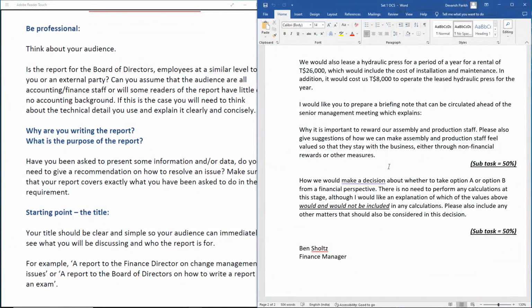You're on step number two. What is the purpose of the report? So now the actual purpose is coming up. They say why it is important to reward our assembly and production staff. "Please also give suggestions of how we can make assembly and production staff feel valued so that they stay with our business, either through non-financial rewards or other measures." One way or the other, how will they stay with my business?